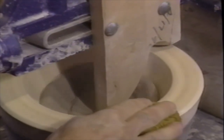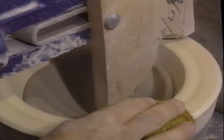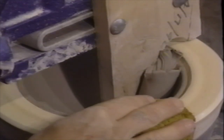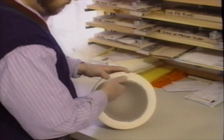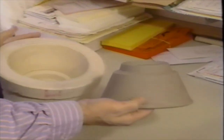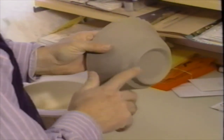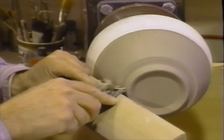The knife forces the clay against the mold wall, creating the smoothly finished inside of the bowl. As with the mug, once it is dried, it can be easily removed from the mold. The foot is cut with a tool reproduced from an original period profile.